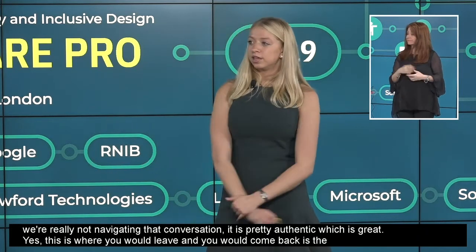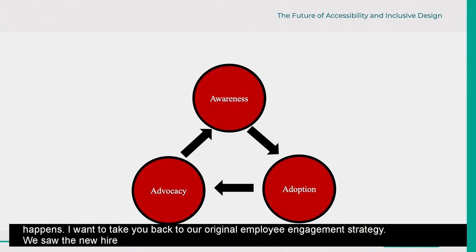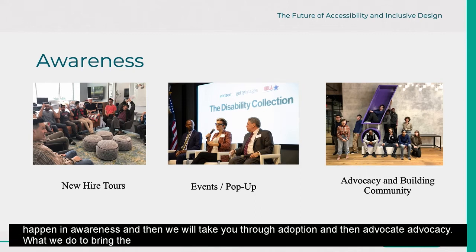And what ultimately happens, so I want to take you back to our original employee engagement strategy. So we saw the new hire tours as part of the awareness, and there's other events that actually happen in awareness, and then we'll take you through adoption and advocacy. So other examples of what we do in the awareness stage to bring the community up to speed on what accessibility is and why it's important.